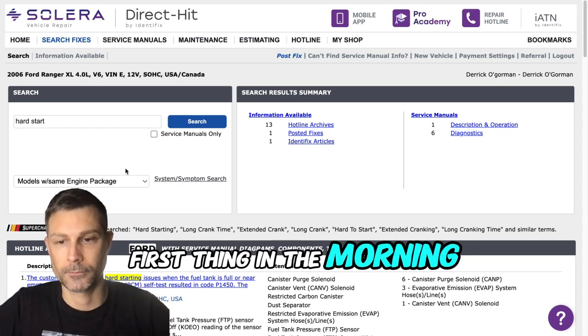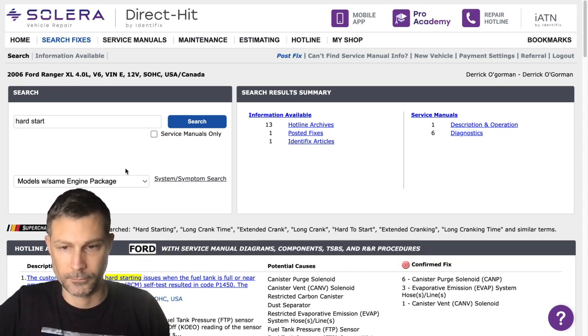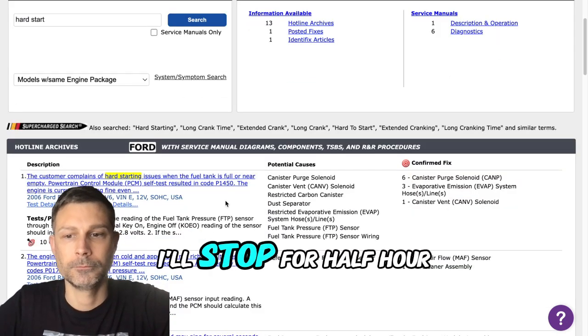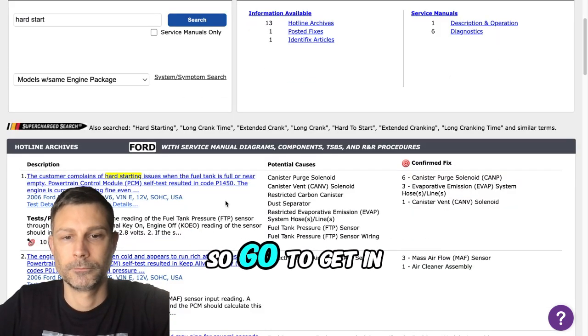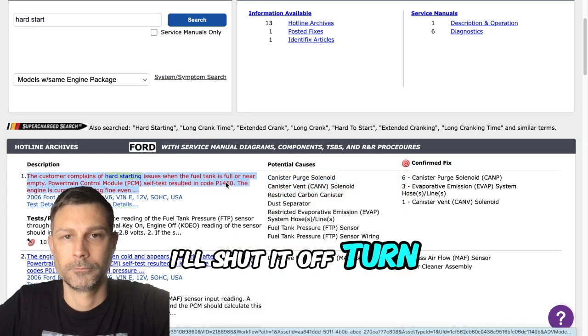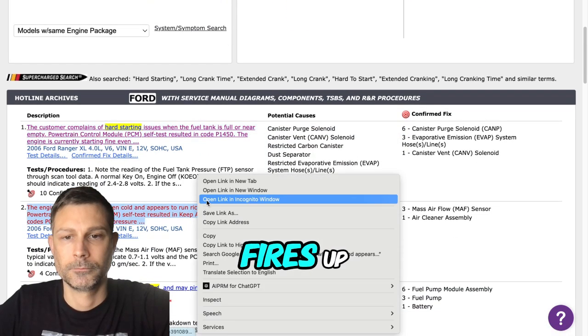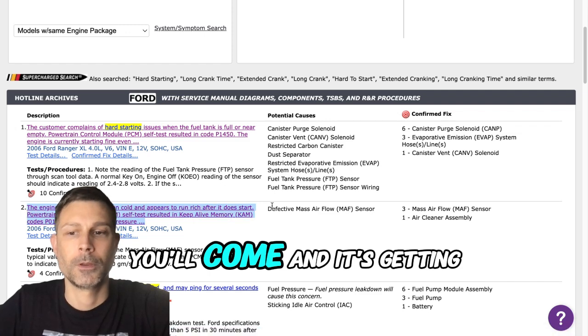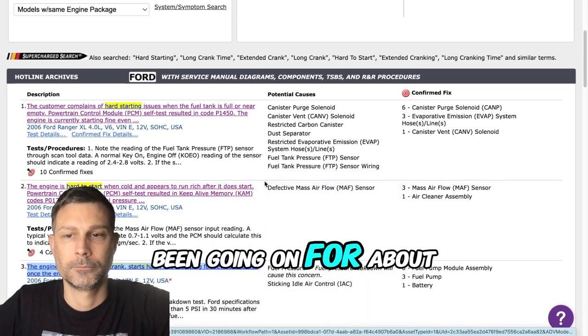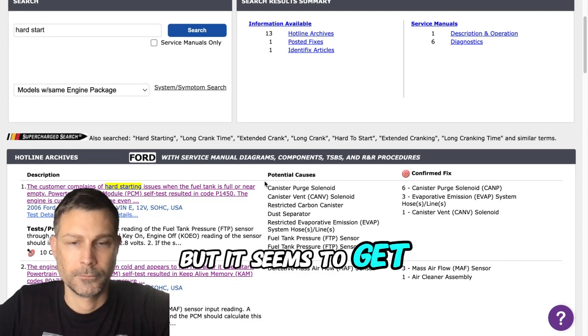First thing in the morning, starts up perfectly. Once I stop, I do a few stops during the day. I'll stop for half hour or so, go to get in it, and it just cranks and cranks. I'll shut it off, turn it back on, and it fires up. And it's getting worse and worse now. It's been going on for about a year or so now, but it seems to be getting worse.